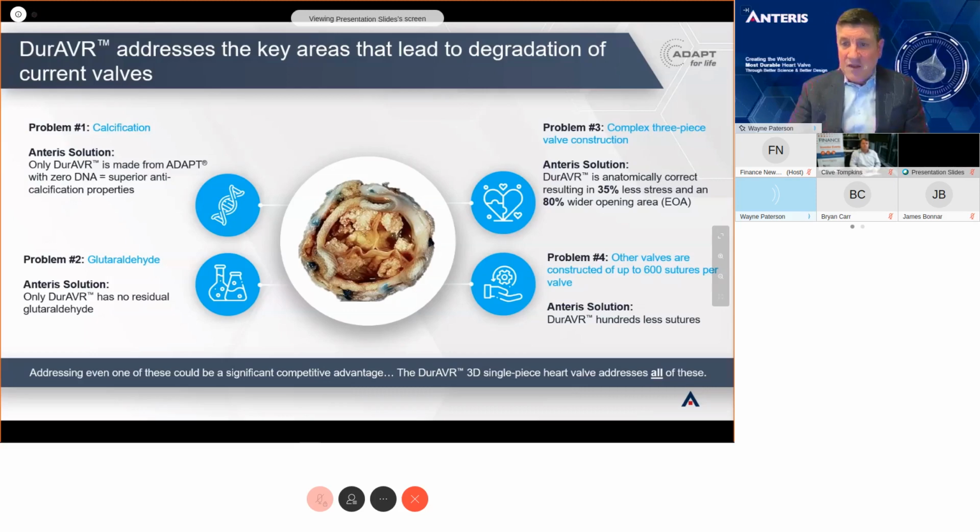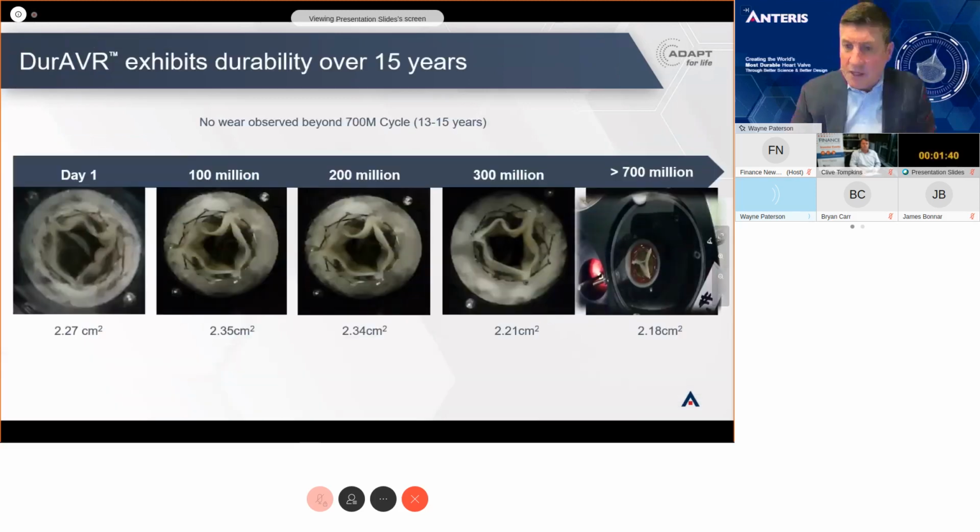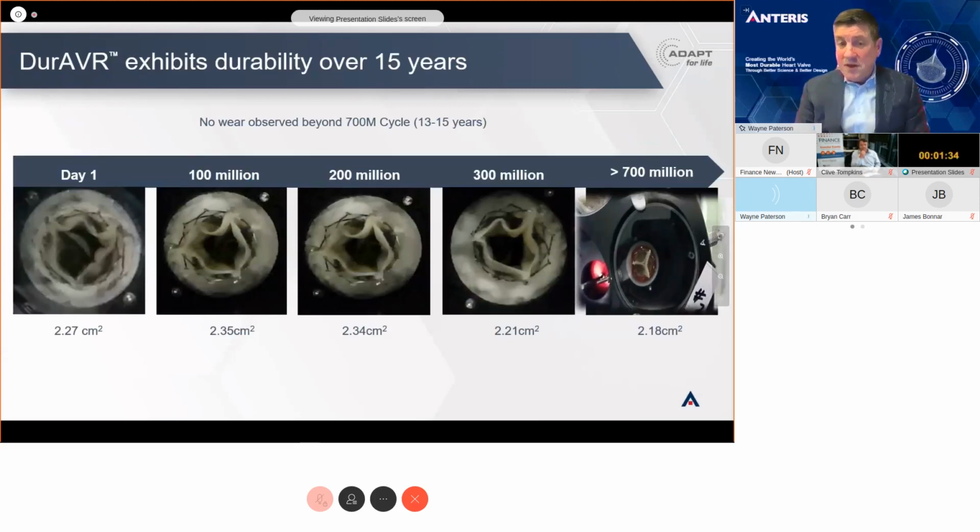It takes about 2 days to make one of the competitor valves, about 2 hours to make a DuraBar valve. Now, all of that probably doesn't mean a lot unless you can really show a valve is mechanically working. Now, nobody has 15 years of data in humans, but we all have these bench tests, these machines that accelerate the aging of the valve called cycle testers.